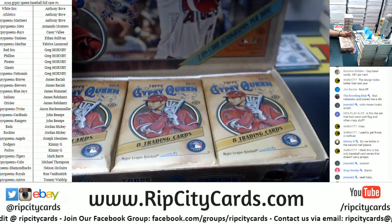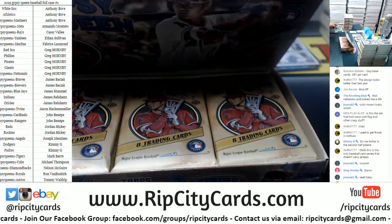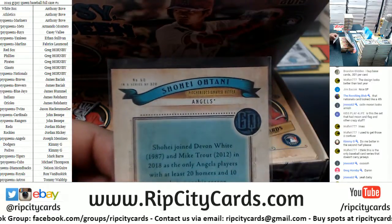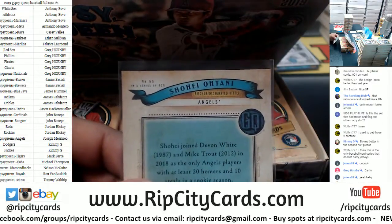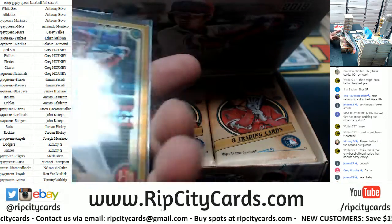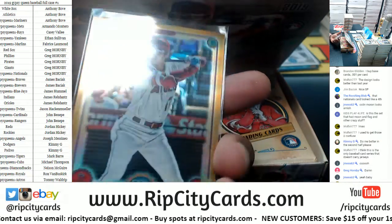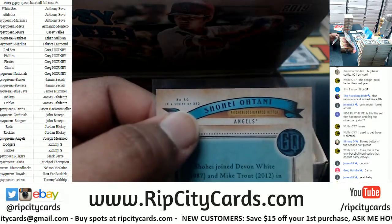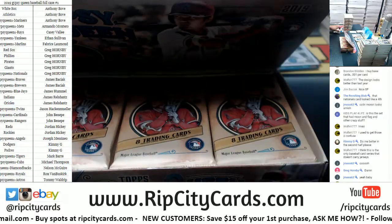Gold chromes are supposed to be out of 50. Yeah, it's not even numbered. It does say, if you look on the back here, number 50 in a series of 320, but it's not actually numbered anywhere on the front or the back. But on the top left here on the back of the card, it says number 50 in a series of 320.